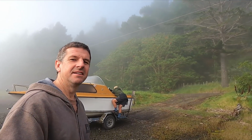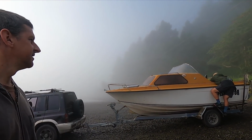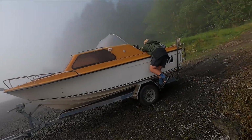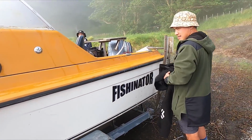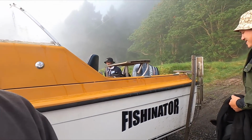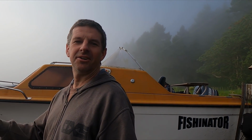Alright, it's foggy, we're out west, got the fishinator, we got Dan and Chris, and a paua and crayfish mission. We get changed, we get out there.